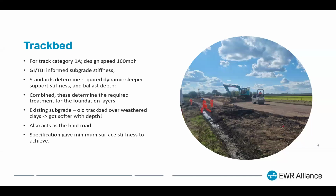One thing we quickly realized, and we should have realized before, was that it's an existing subgrade. So it's quite stiff at the top before you start messing about with it. But when you start putting your treatments in, if you dig through that stiff layer, it does actually get softer as you go deeper. So what started out with a design treatment of, say, 150 mil, but with the in-situ testing was proved to be too soft for that, we probably ended up quite a lot deeper than that because it just got softer.